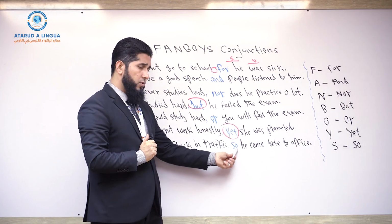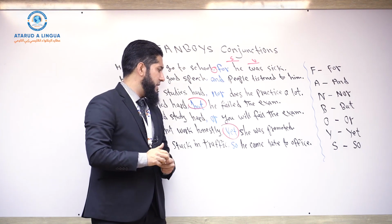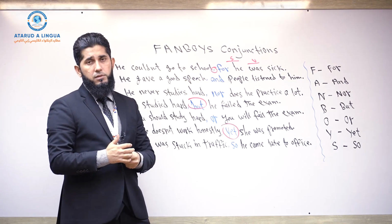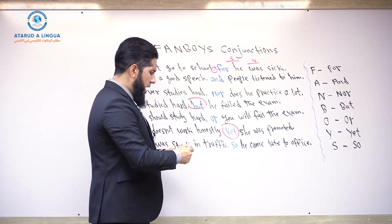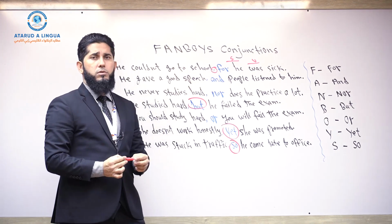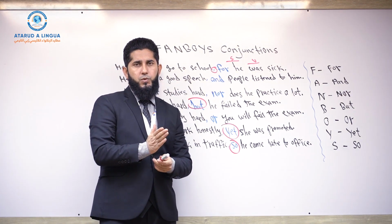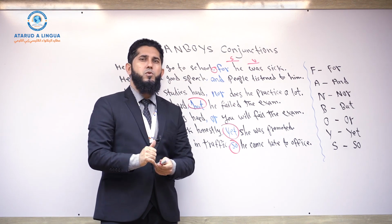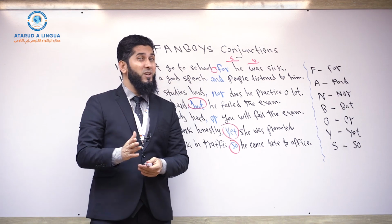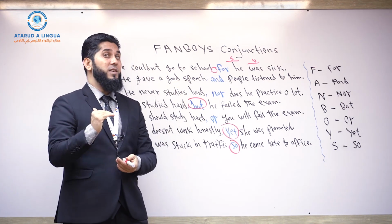Finally, we have so. He was stuck in a traffic jam, for example, so he came late to his office. Now, this conjunction so is used to talk about a result. Okay, she was sick, so she went to a hospital. It would be another example. If someone is sick, what is expected? Going to a hospital is something expected.